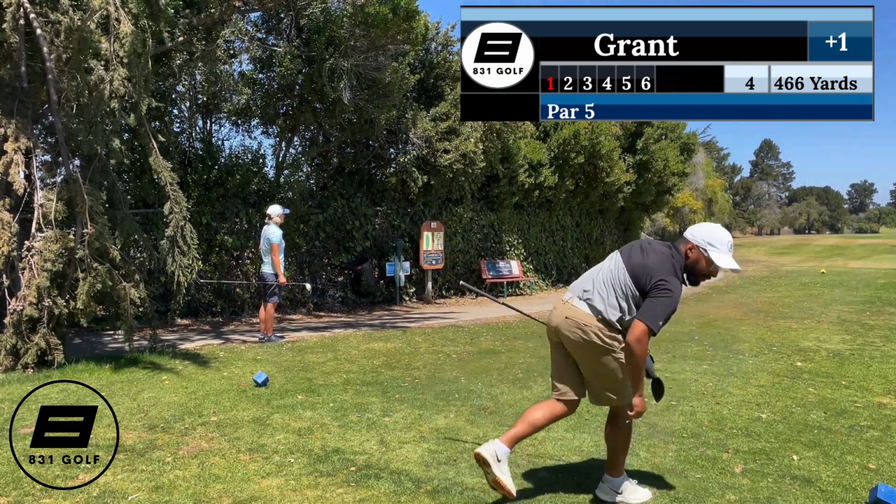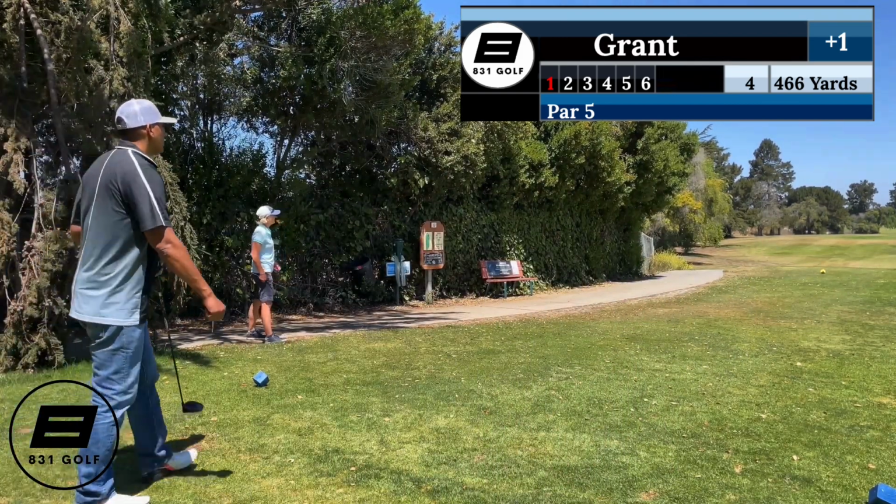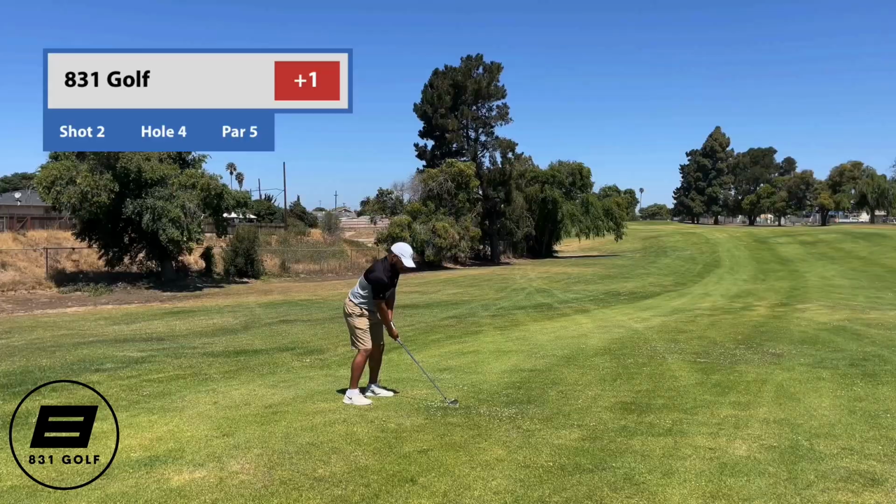This is hole number 4, 466 yards. It's a par 5, and I absolutely blast this drive. My swing's feeling really good.